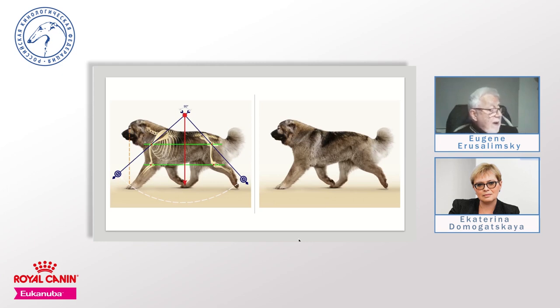Size and weight. Males, desirable height 72-75, minimum 68. Females, desirable height 67-70, minimum 64. Larger stature is accepted as long as the conformation is harmonic. Weight, minimum 50 for males and 45 for females.